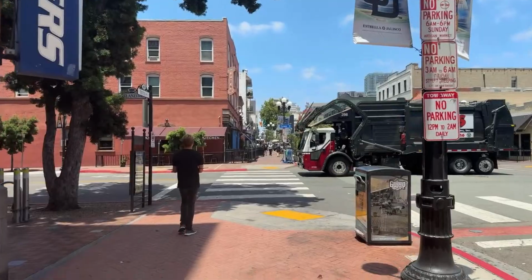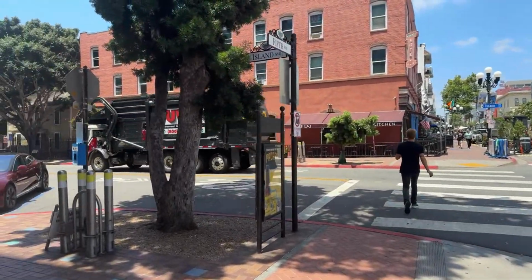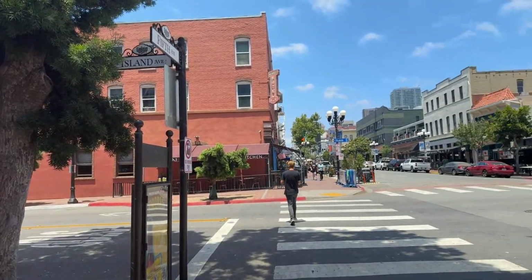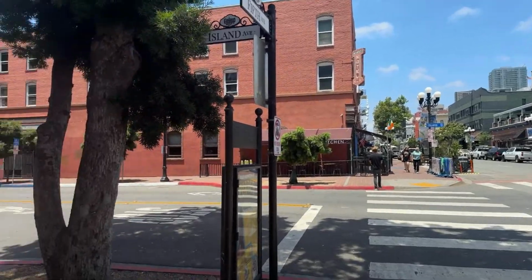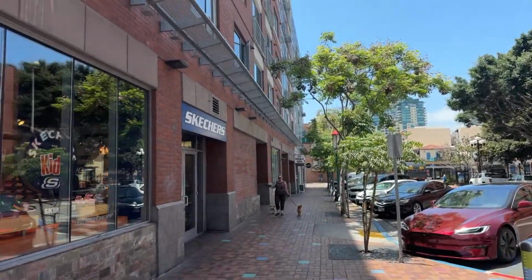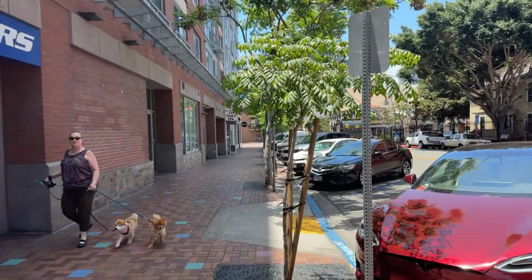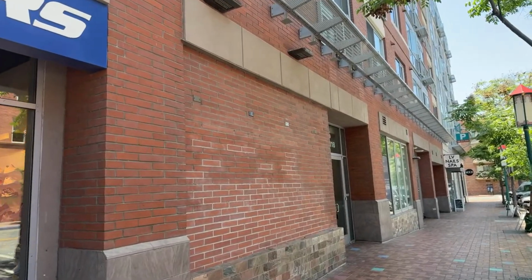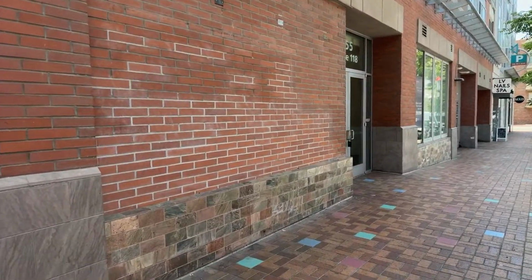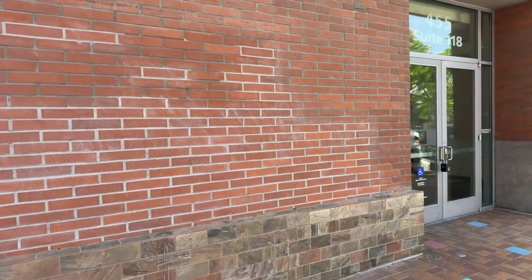So we're going to make the left on Island to continue looking at the Gaslamp. And when we do part 2 of this video, we'll actually begin it here and head down towards Ghirardelli, Prince Street Pizza, and some of those locations. We'll also hit 6th Street. But as we make the left here, a couple notations. I know we shared this on social media recently, but if you were a customer of the Bank of America ATMs, they are gone. I know we were.